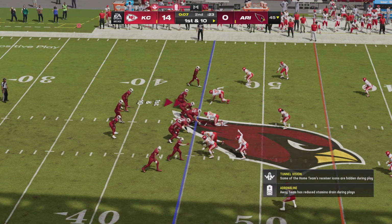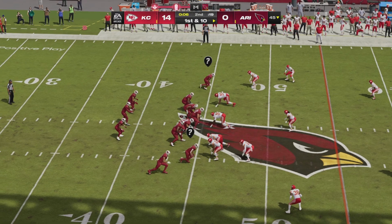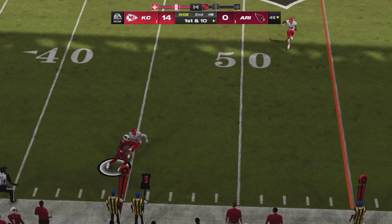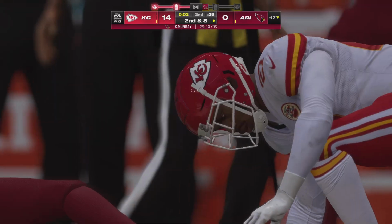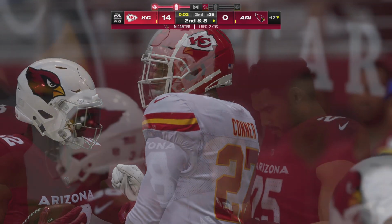Back-to-back good plays have him on the move on 1st down. From the gun, Murray. Throw right side complete to Carter. Defensively, a solid response after giving up back-to-back 1st downs.